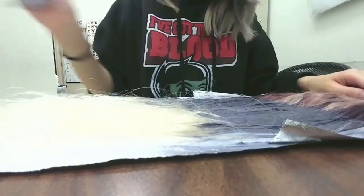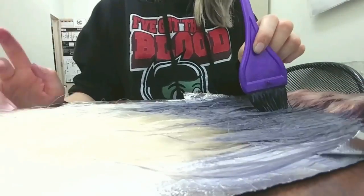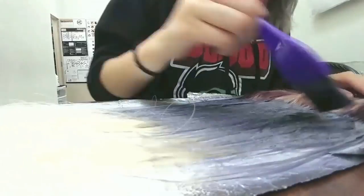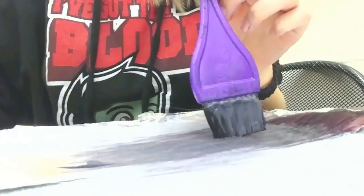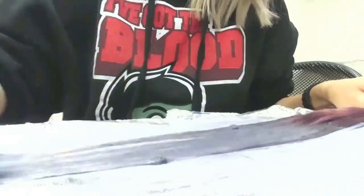I laid down the extensions on foil like I usually do. Some of these clips are from work because I had to do it at work since I didn't have time after school, because I was always doing projects because it's the end of the year and I'm finally graduating.